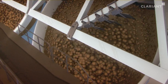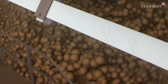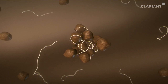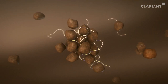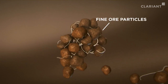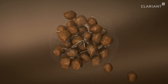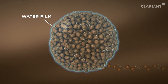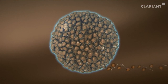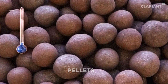Traditionally, binders like bentonite, which is a silica containing natural clay, have been used for pelletizing. Now, using Clariant's FLOTICOR³, the amount of bentonite can be reduced by 70%. Clariant's additive helps very small iron ore particles, called microfines, travel through the wet slurry and be distributed evenly throughout the pellet. This forces out water and increases pellet compaction. Thus, in comparison to conventional material, the treated pellets are more robust and less susceptible to cracking and breakage.